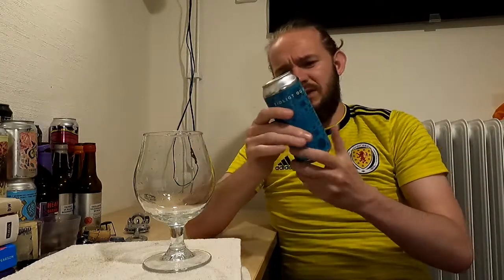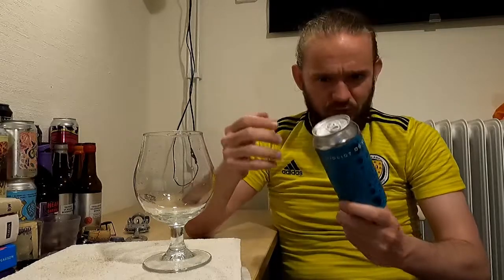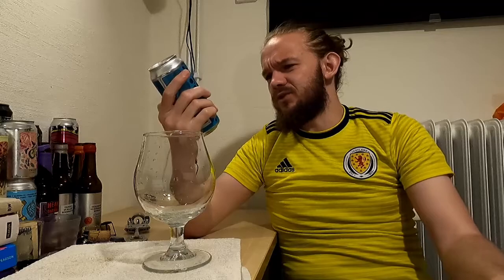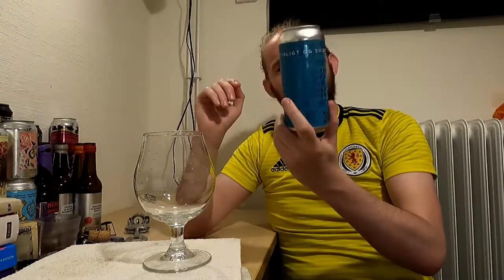Phrases, of course, don't really translate all that well between languages. This is something when you learn a language, as I did with Swedish, you just have to memorize these little intricacies and things like that. But yeah, 440ml can.